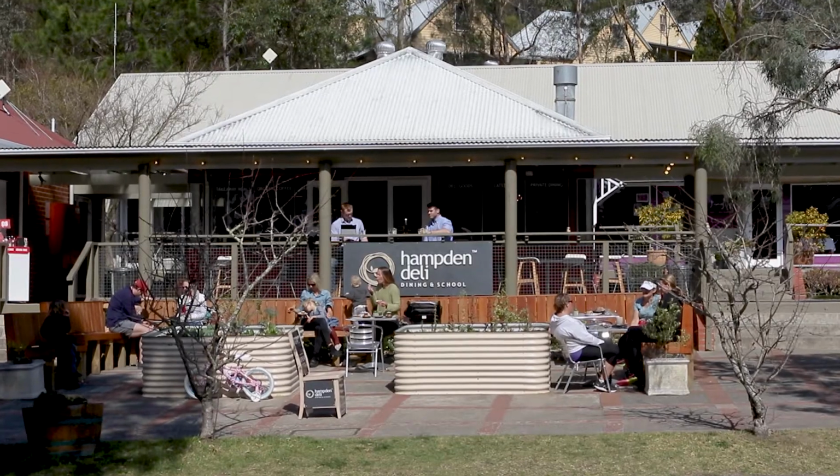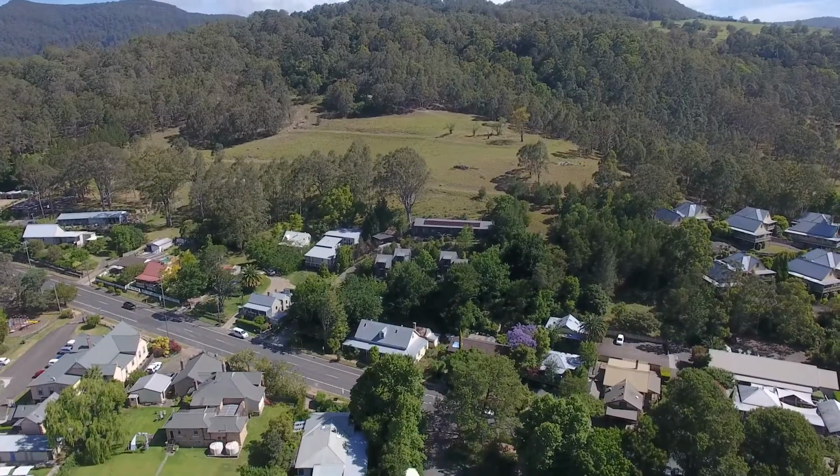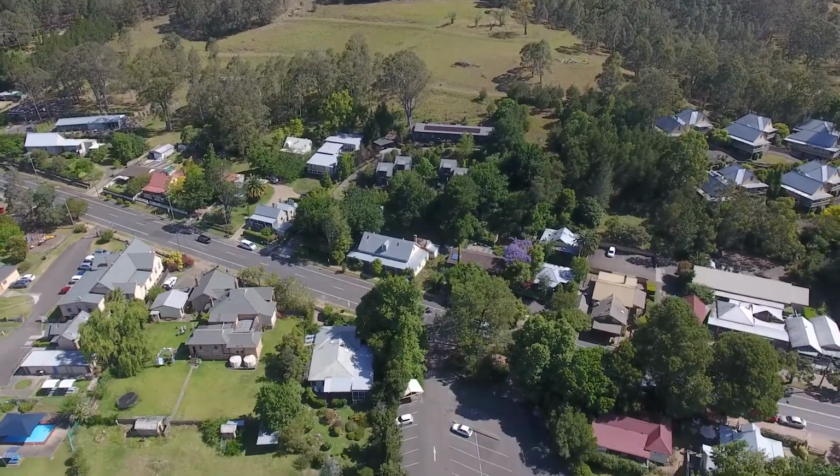A hot tip for Kangaroo Valley is to go for a walk down the main drag. We've got some amazing cafes and little curio shops that sell a variety of things. It's a great little town.